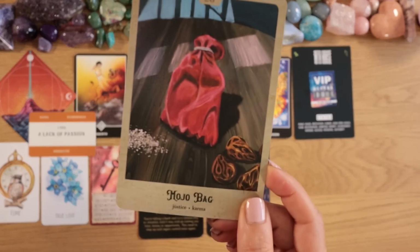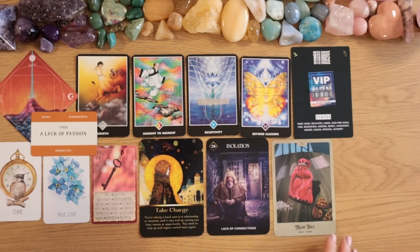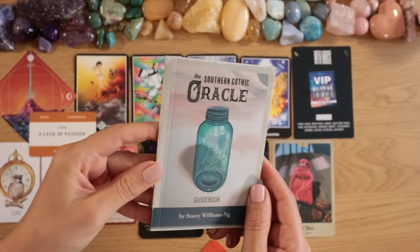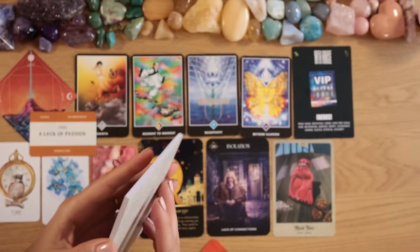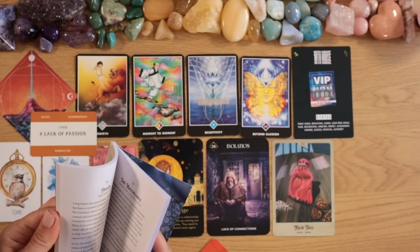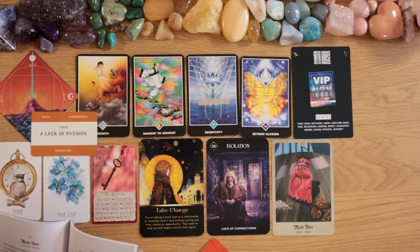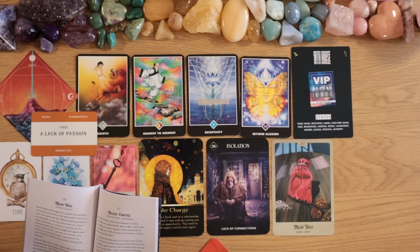Mojo bag with justice and karma. Mojo bag. Let's read that in the book. Let me just go get it. Yeah, this is one of my new decks that I got on Etsy. I absolutely love it. The Southern Gothic Oracle. You can check it out. And let's see, Mojo bag. What number is it? 26? Okay. Mojo bag, justice, karma.